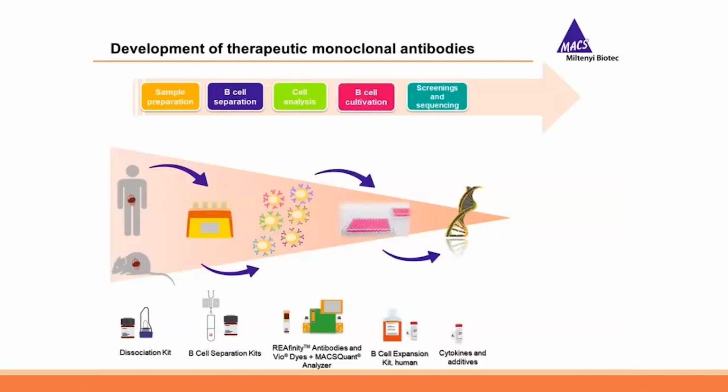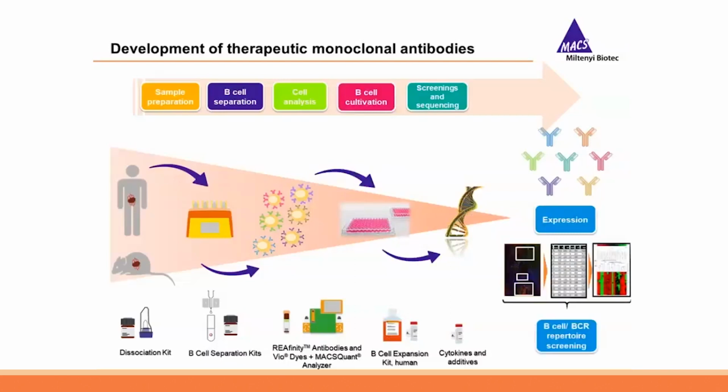Downstream applications could be screening for specificity and functionality of the antibodies or also sequencing. Because when you get your genetic information, you can recombinantly express your monoclonal antibodies to do further testing on them. But also you can do expression profiles, you can analyze the subsets, you can also discover new targets for CARs or new checkpoints. You can find dominant clones in the tumor, or you can check a complete B cell repertoire of a patient.